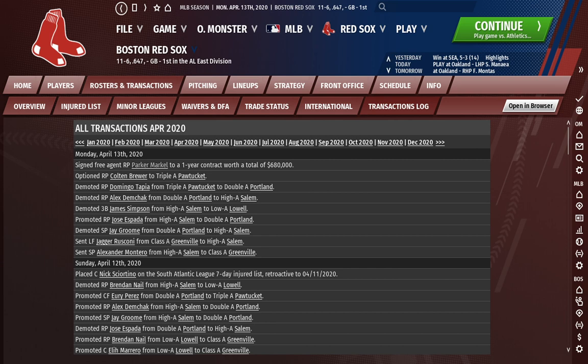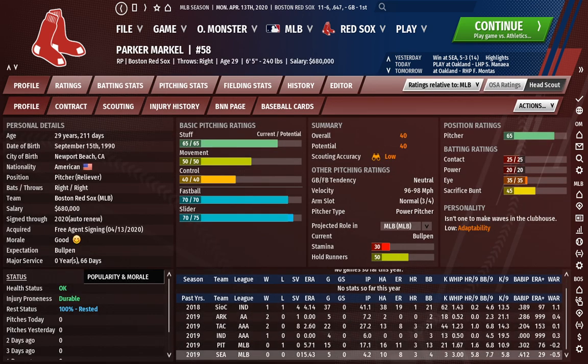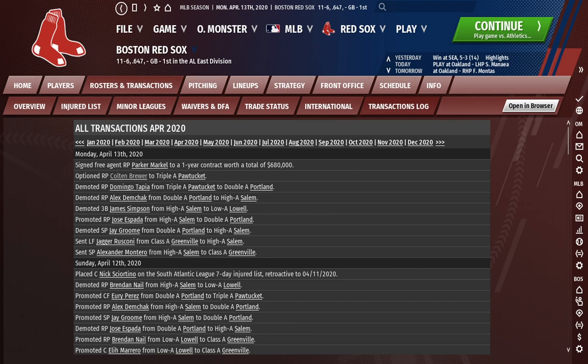And the Red Sox make another addition to the bullpen. They signed Peter Markle, former Pirate. Peter Markle gets signed for $680,000. Colton Brewer gets sent down to Pawtucket.